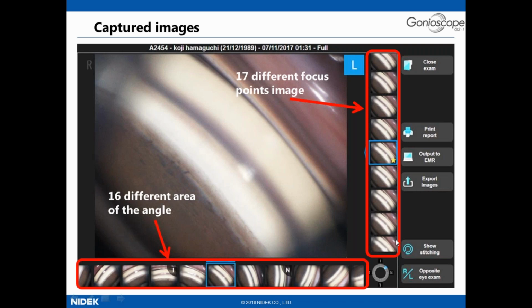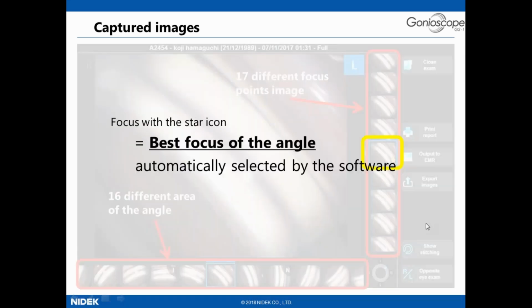I know it's a lot of 16 and 17s and a little bit difficult to understand, but we will be doing trainings and demos in the future congresses, and we will be telling about that in the next session. So once we have the chance to do demonstration for you, we will do, okay? But from now, let's keep with the screen. So these are the 17 different focus for this particular area. And as you can see here, the star mark is where the software selected the best focus for the angle.